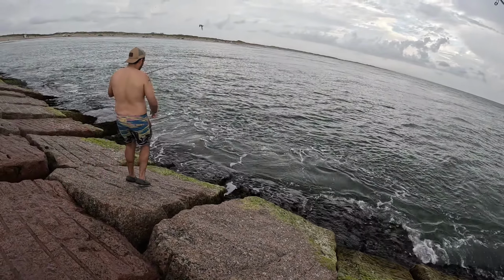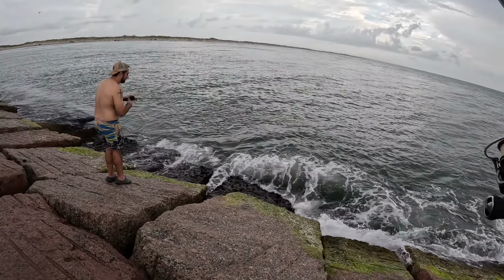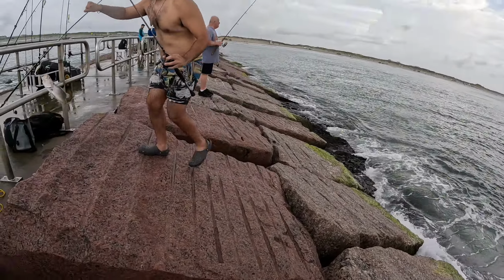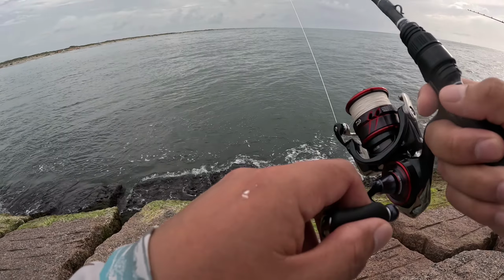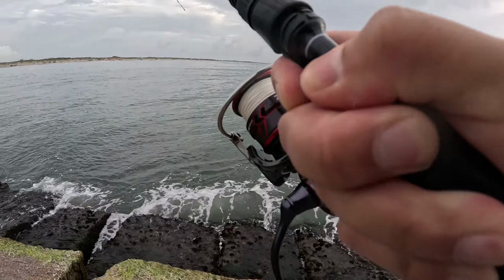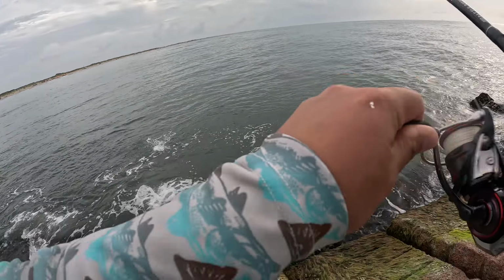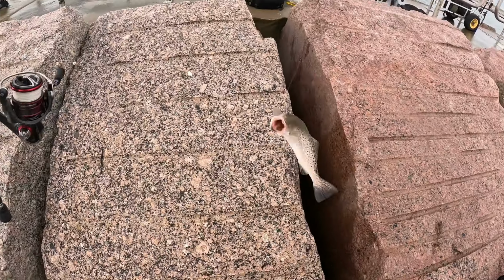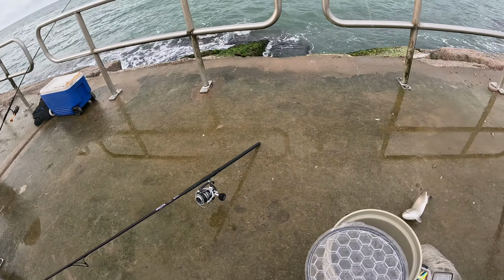Freelining shrimp. He's a keeper. Oh, croaker? Freelining croaker. Yeah, he's a keeper. Good shit, Isaiah. Oh, oh, oh. Is that a thump? Yep. That's a good one. That's a keeper. Finally. That's a keeper.